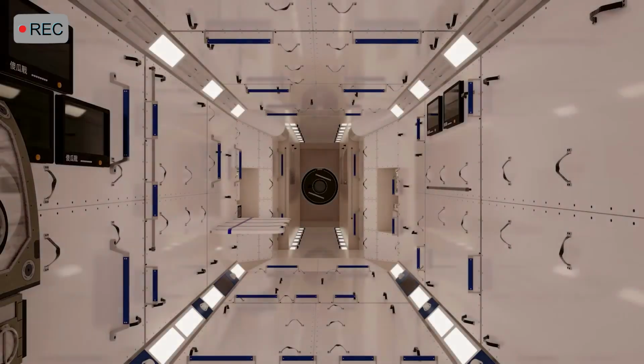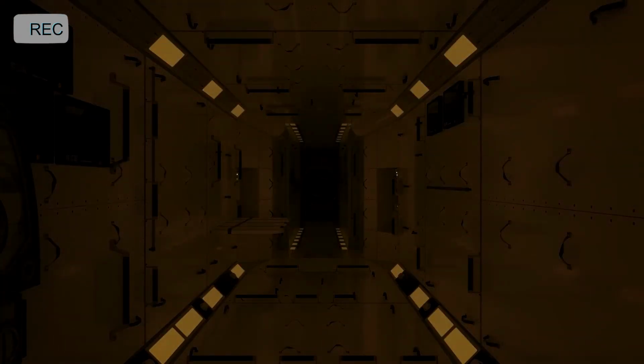Which systems are wirelessly controlled, and what is the purpose of mimicking Earth's light cycle?